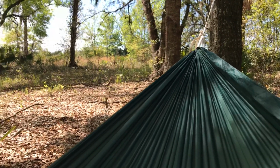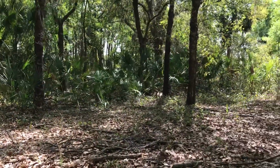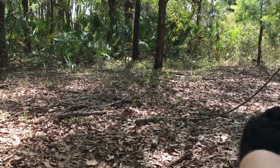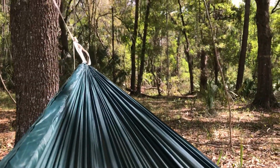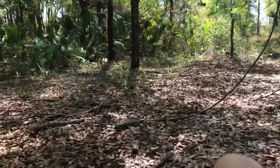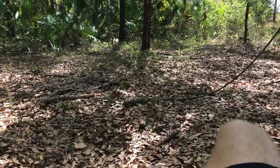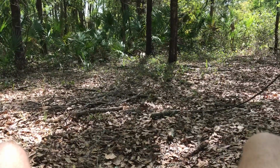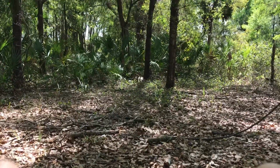Alright, hammock's up. Just enjoying the beautiful tree canopy, nice shade. It's about, I'd say, high 60s, low 70s out right now. Very windy, very sunny. It's a beautiful day. Just kind of relax in the woods. So I'm gonna get my pot boiling here. I'm gonna make myself some coffee and a tuna fish sandwich. My breath won't be stinking.